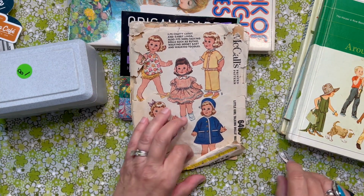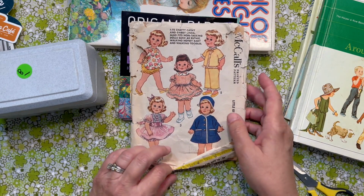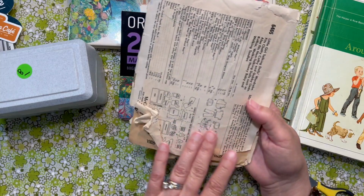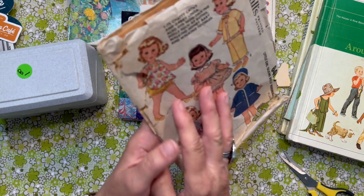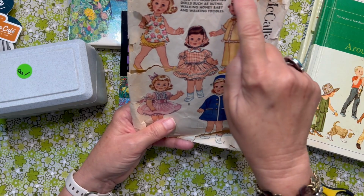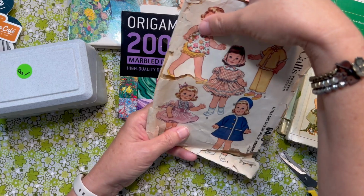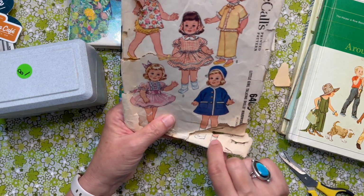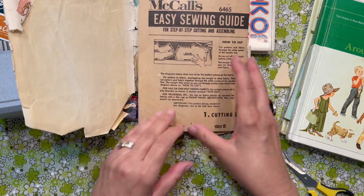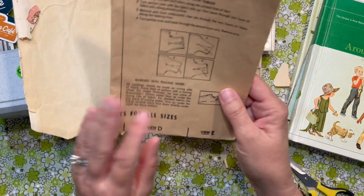So this one is definitely falling apart. It definitely has some issues, but I don't know that I can really save the whole cover to make a journal cover out of, but I thought it was too sweet to leave behind for $1. So I'll come in and do a little fussy cut, maybe a little repair on this little girl here and her. And obviously I'm always using the insides for decoupaging and making ephemera.